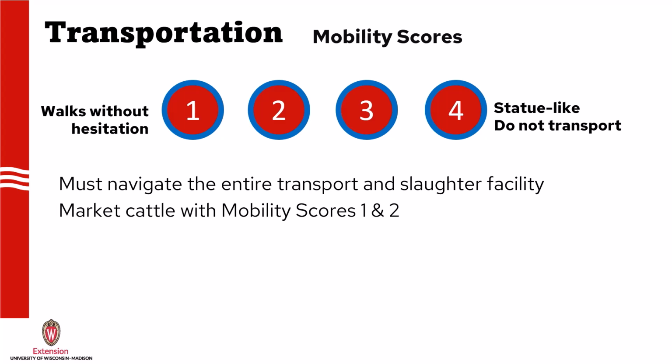Use low stress handling at loadout. Don't ask cattle to run. These heavy fed cattle are couch potatoes, and asking all of those muscles to rapidly move is one of the causes of fatigued cattle syndrome, or tying up to the point that they can go down in the trailer or be unable to navigate the slaughter facility.